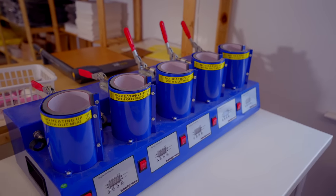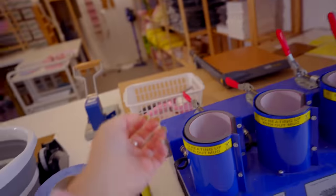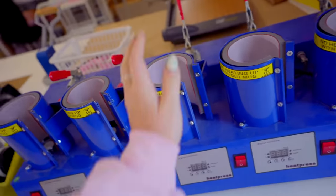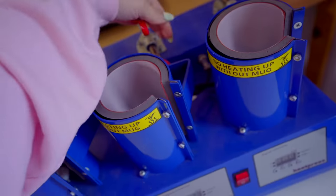I think you can actually print normal mugs on it, but we have this heat press. This is our big boy mug press machine that we currently use. This has been a big upgrade from what we started with. We had a really cheap eBay one that we got before. It was a black one.